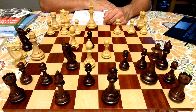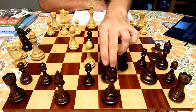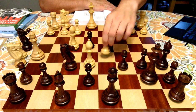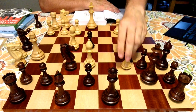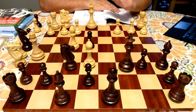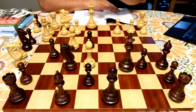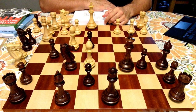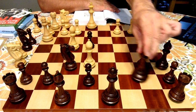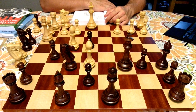14 c5 was false, so instead of this, you should have played this. Okay, interesting. D takes c6, king takes c6, and queen h3, and black plays g5. So it seems that black's position cannot be saved. Also if black plays king d7, here the author gives a line. So not possible.